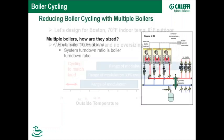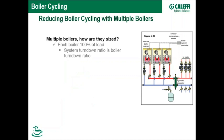First, let's take a look at a multiple boiler installation. I have a drawing out of one of my Hydronics. Let's talk about a 3-boiler set. So commercial building, 3 boilers. And the discussion with the designers that are pulling this together, I've had it often in the past, how are you going to size those boilers?